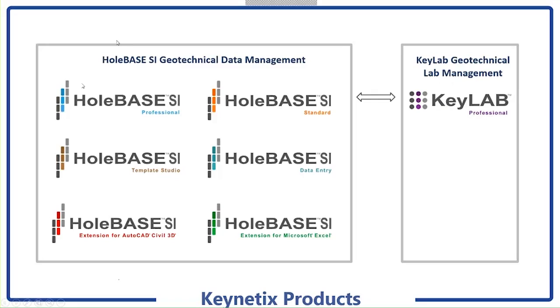But the other side is our geotechnical data management suite of software. It's primarily HoleBASE SI, which we have 2 flavors of, professional and standard. Professional has mapping in. You'll see some of the features of that in the presentation in a moment. It then has modules, so you can design all your boring logs or your site plan logs or your profiles. Your strip profiles shown in AutoCAD Civil can all be designed using the Template Studio. We have additional data entry modules which can be used on-site or on your desktop or laptop to get data rapidly into HoleBASE. And then we have our 2 extensions that work in both AutoCAD Civil 3D and in Microsoft Excel to make this data available in tools that people need to use and access it with.